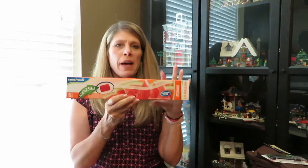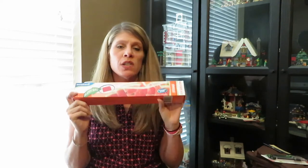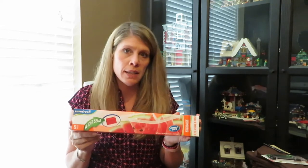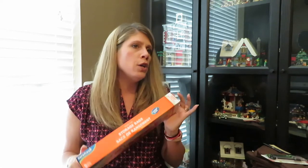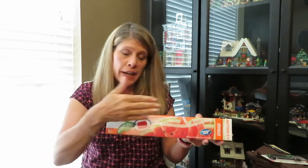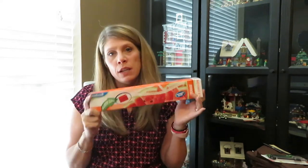Okay, just a couple more items. These are zip top storage bags, the 2.5 gallon size. I tend to start stocking up on these closer to Christmas, closer to the holidays. These are great for when you're packing things away to store, or when you're sending leftovers, like a full plate. Slides right in here for people. I just really enjoy these.